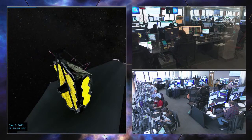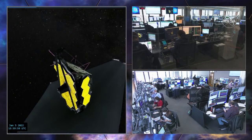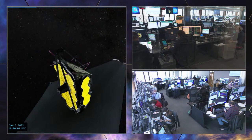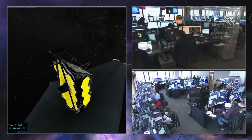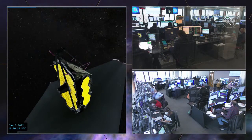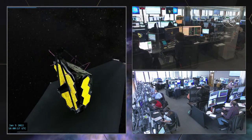We're looking at live coverage of the deployment of the secondary mirror for the James Webb Space Telescope, that should be happening in a few minutes from now. We're looking at a real-time animation created by telemetry, that is data from the telescope. And then the other two windows are live views of the Mission Operations Center.